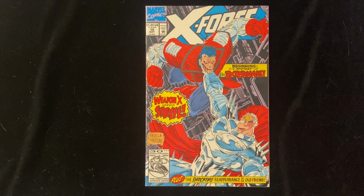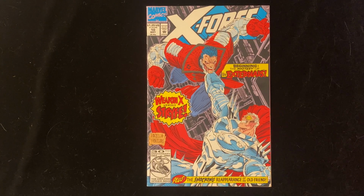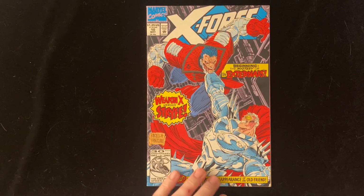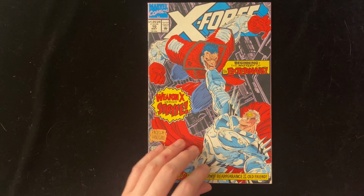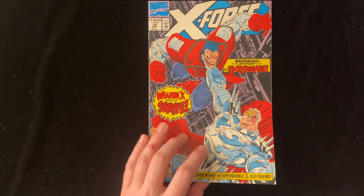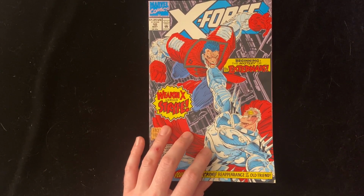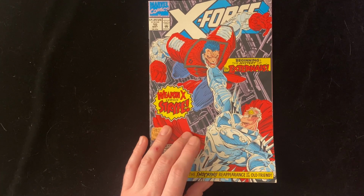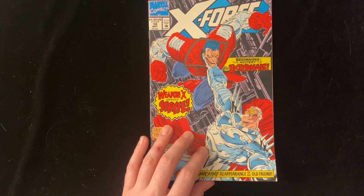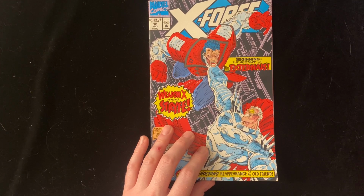X-Force 10. Not just any X-Force, post-Rob Liefeld X-Force. Rob was out the door. Now, my recollection, I've heard this story so many times, and I don't necessarily want to say I remember the details, but my understanding was that, at least at the very beginning, he didn't think he was going to have to leave X-Force. So he made plans to stay on the book for the foreseeable future, and then Image really got going, and that was obviously not going to stick. He had to leave what he was doing.